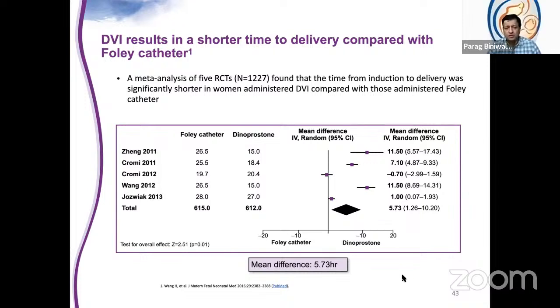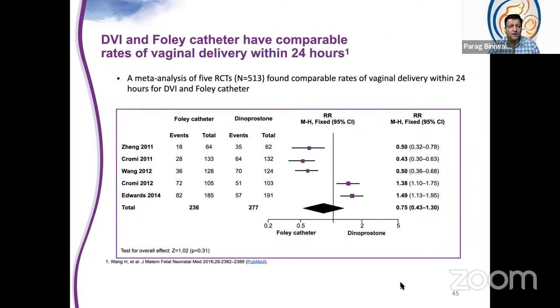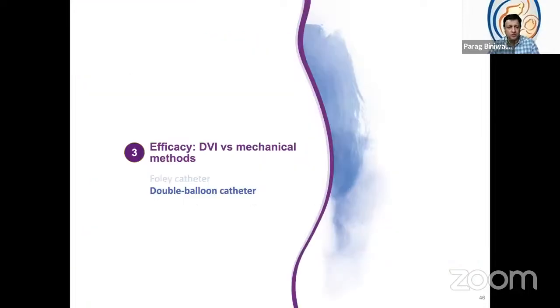So when compared to the Foley's catheter and dinoprostone, it was found out that there was a mean difference of about 5.73 hours in induction to delivery interval. And these 6 RCTs found comparable cesarean section rates in women who were randomized to dinoprostone vaginal inserts vis-a-vis Foley's catheter. And this is again another meta-analysis of 5 RCTs, which found that dinoprostone and Foley's catheter had comparable vaginal delivery rates. Of course, we can see more number of women delivering with the dinoprostone gel.